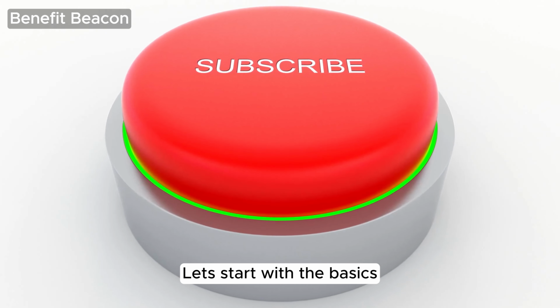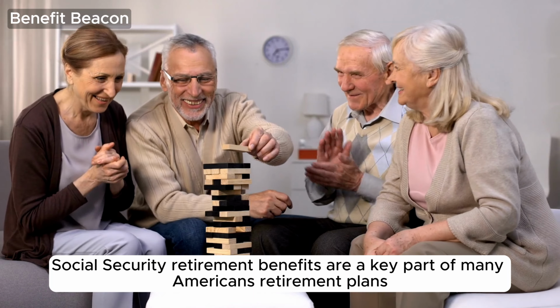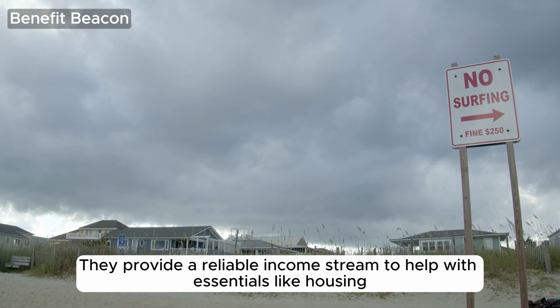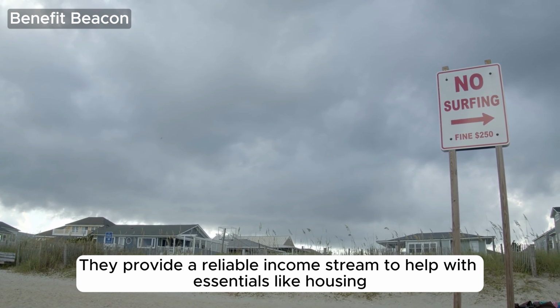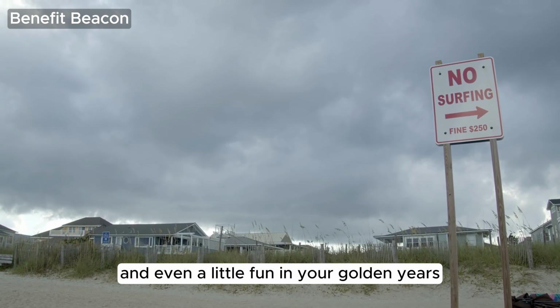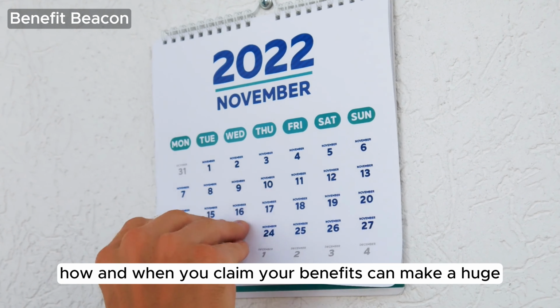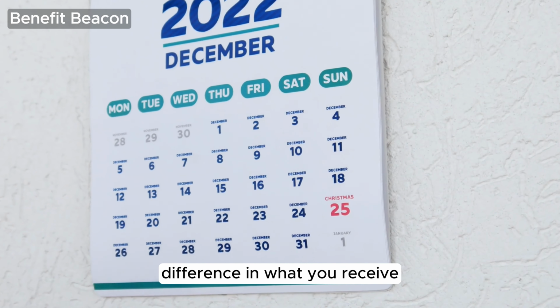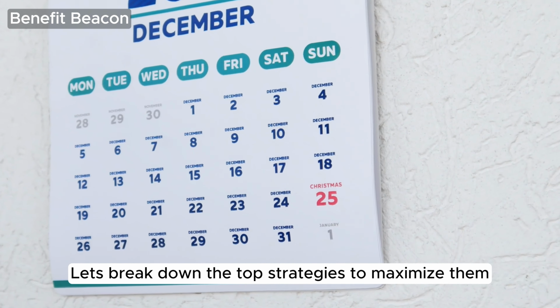Let's start with the basics. Social Security retirement benefits are a key part of many Americans' retirement plans. They provide a reliable income stream to help with essentials like housing, healthcare, and even a little fun in your golden years. But here's the catch. How and when you claim your benefits can make a huge difference in what you receive. Let's break down the top strategies to maximize them.